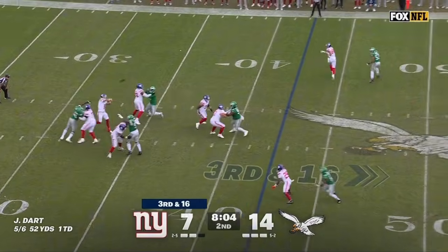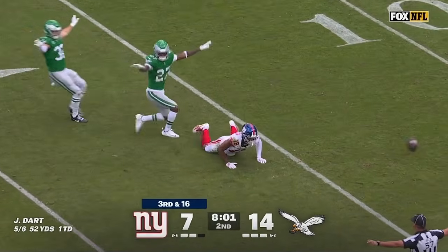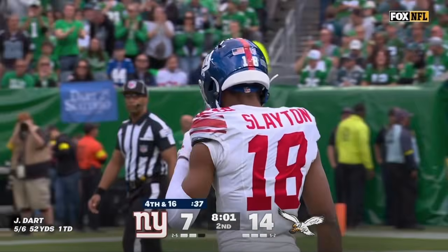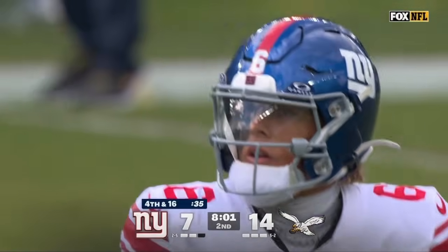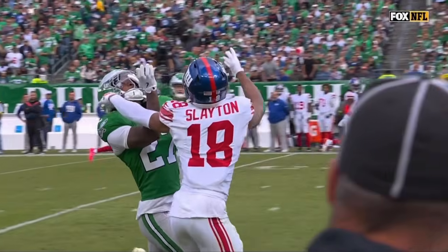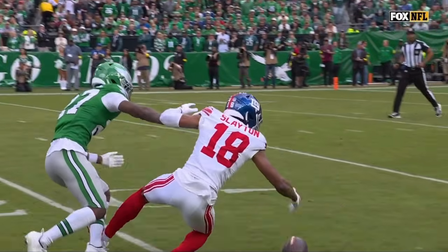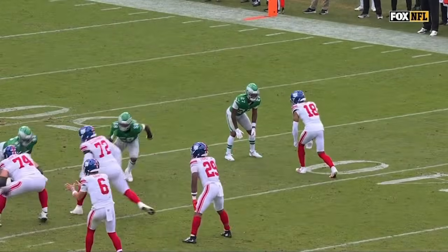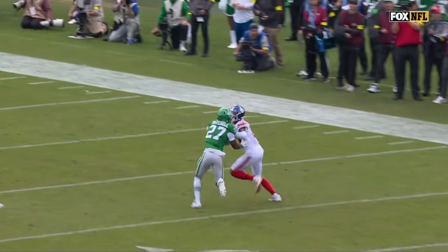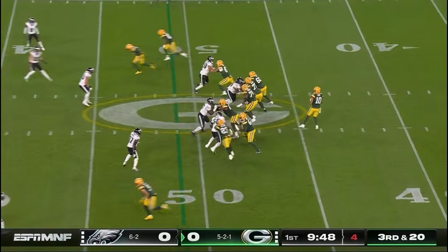Dart. Pressure, going deep, looking for Slayton. Good try, but incomplete. Had his hand on it, but Quinyon Mitchell on him like glue. And the Giants will have to punt it away. Tough to even rebound on that 2nd down play, to sit out and then come back and convert a 3rd and long. Great throw down the field, picking Slayton on Quinyon Mitchell, the standout corner, one-on-one. Slayton's been out with a hamstring injury. Finds a little separation. Of the pressure that they've been able to apply on the quarterback.